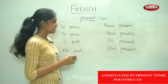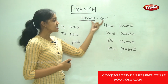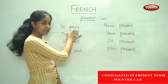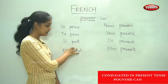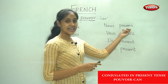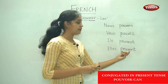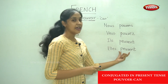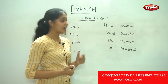So if you notice, this is similar to the previous verb that we learned, which is vouloir. Pouvoir means can, and this is how the conjugation goes. Je peux, I can, tu peux, you can, il peut, he can, elle peut, she can, nous pouvons, we can, vous pouvez, you can, ils peuvent, elles peuvent. Both these sentences mean they can. Ils peuvent and elles peuvent. So we have learnt the verbs vouloir and pouvoir and their conjugation.